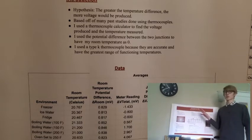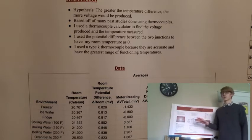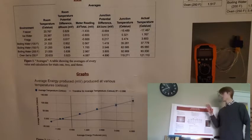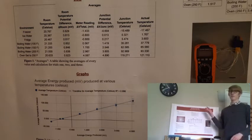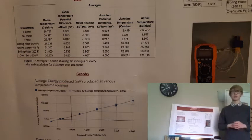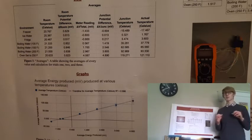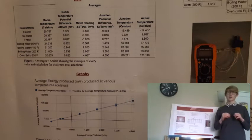This is based off of pretty much all previous studies done with thermocouples and all current knowledge we have of how thermocouples work. Basically, I took my thermocouple and I measured the room temperature that I was in, and then I used a Type K thermocouple calculator on Fluke Calibration's website to calculate what the potential difference for room temperature would be if the reference junction, the cold junction, were at 0 degrees.